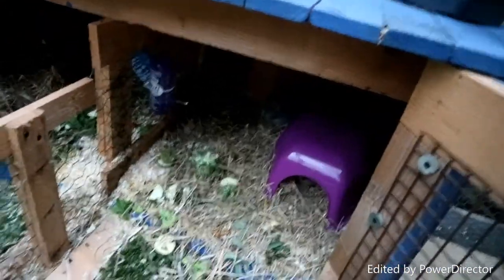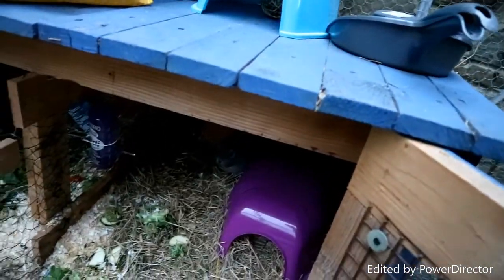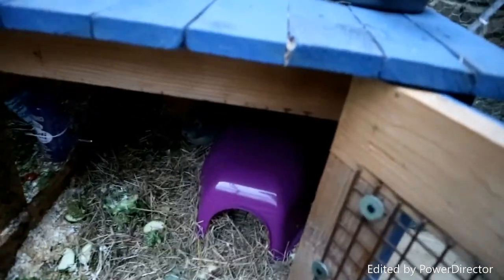Minnie's in there. Minnie's got a bit more hay than those two because she's got a hay rack. These two don't have a hay rack, sadly. Usually I just throw them some new hay in there every night, but can't do that. So that's really annoying, but they have still got some fresh bits.